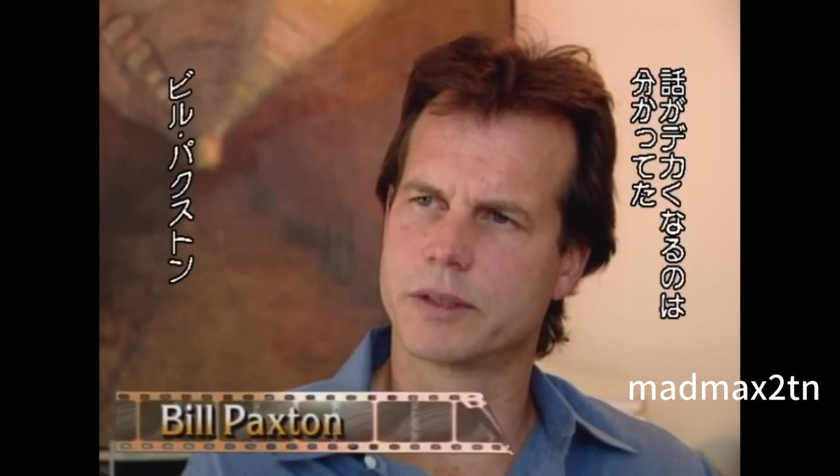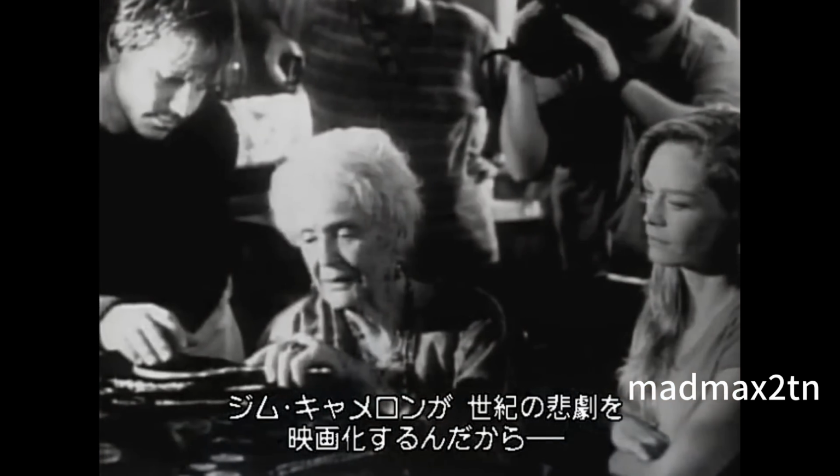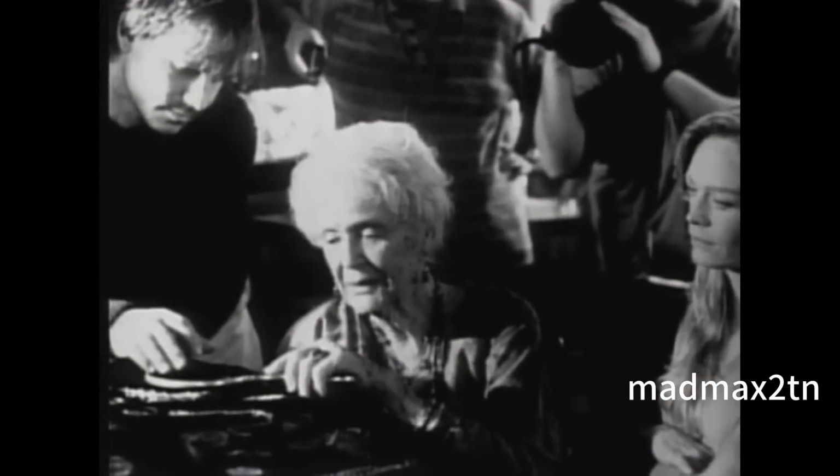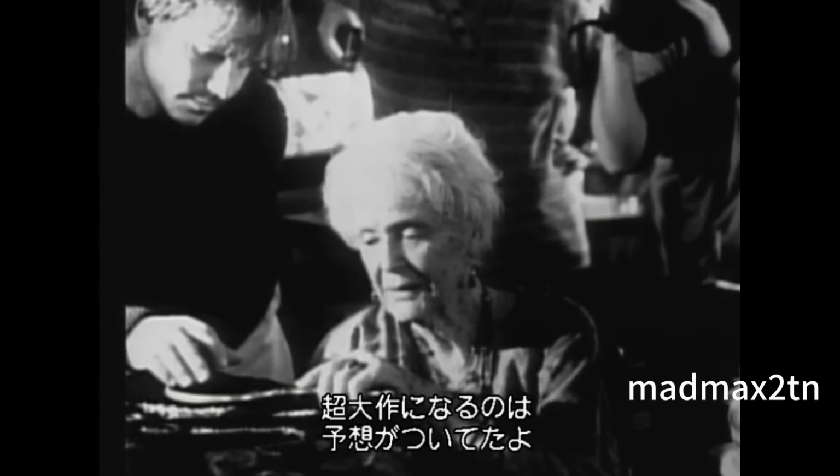I had a feeling that Titanic had the potential to be as big as it was. I just knew that when this man, Jim Cameron, as a filmmaker, came together with that story, which is kind of the story of the ages, I just knew that the results were going to be phenomenal.